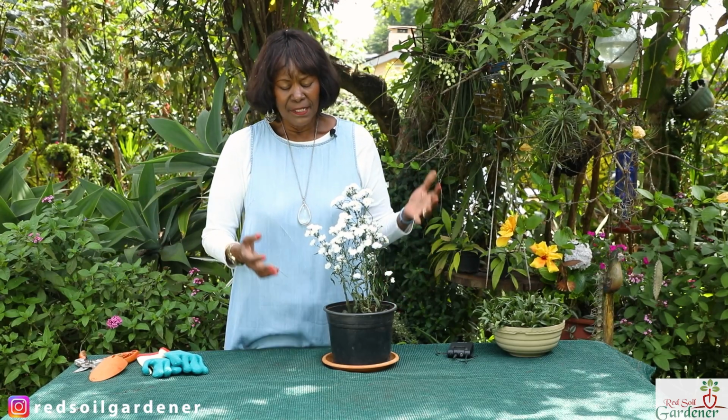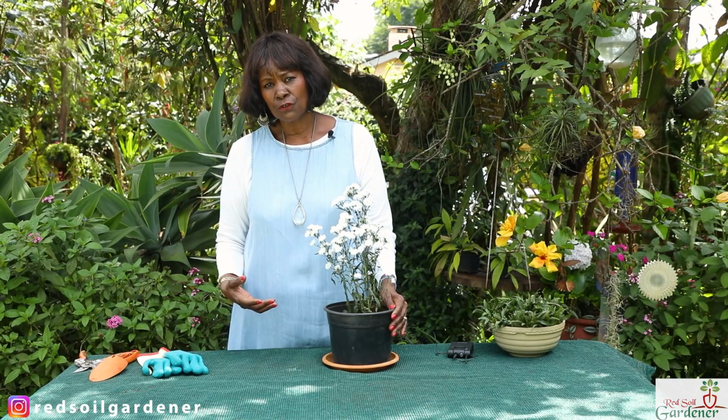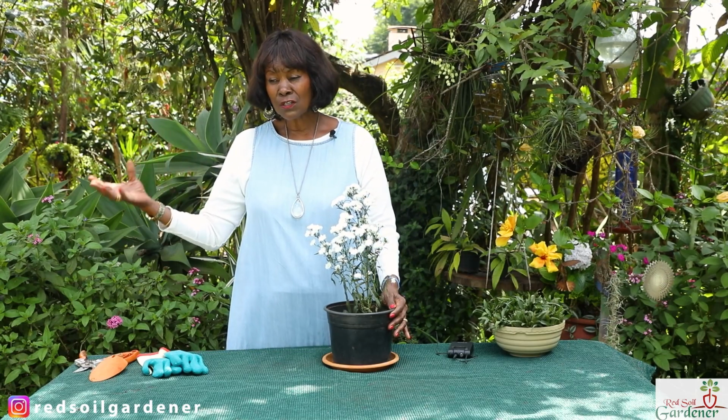Now, the beautiful thing about asters is, first of all, they love full sun. So once you do have a garden with a lot of sun, do plant them there. Now, asters can actually tolerate light shade. With light shade, they wouldn't bloom that much, but especially in countries where you get hotter climates, I would have it in lighter shade, but it's okay as long as the blooms are still there.